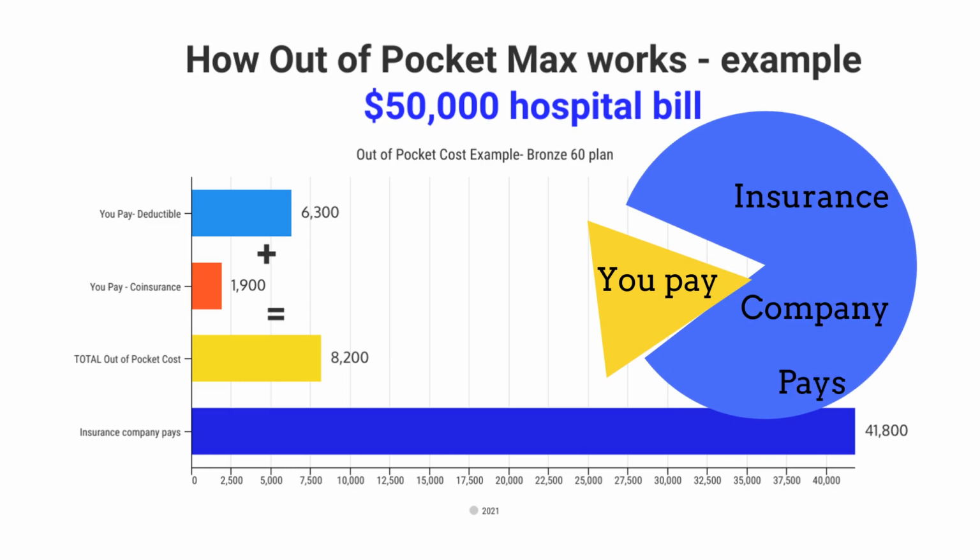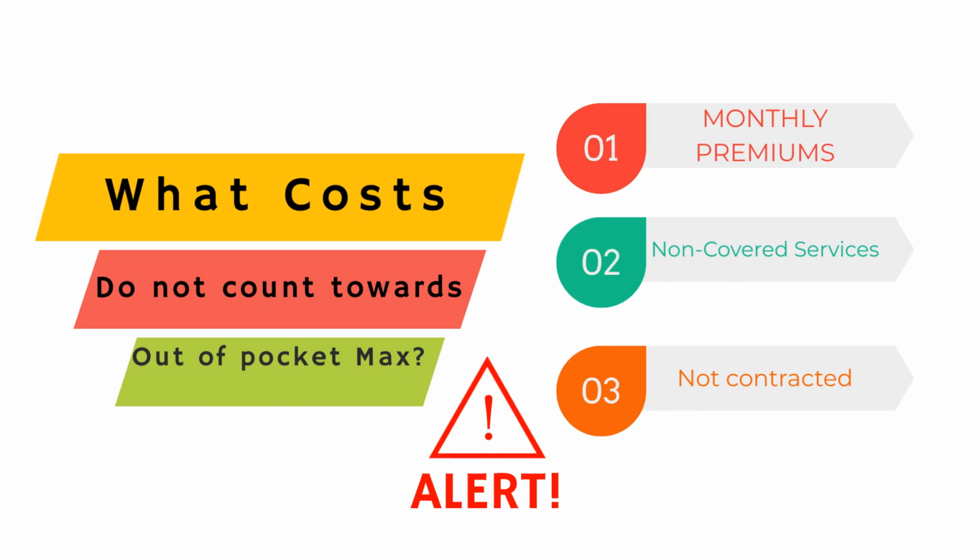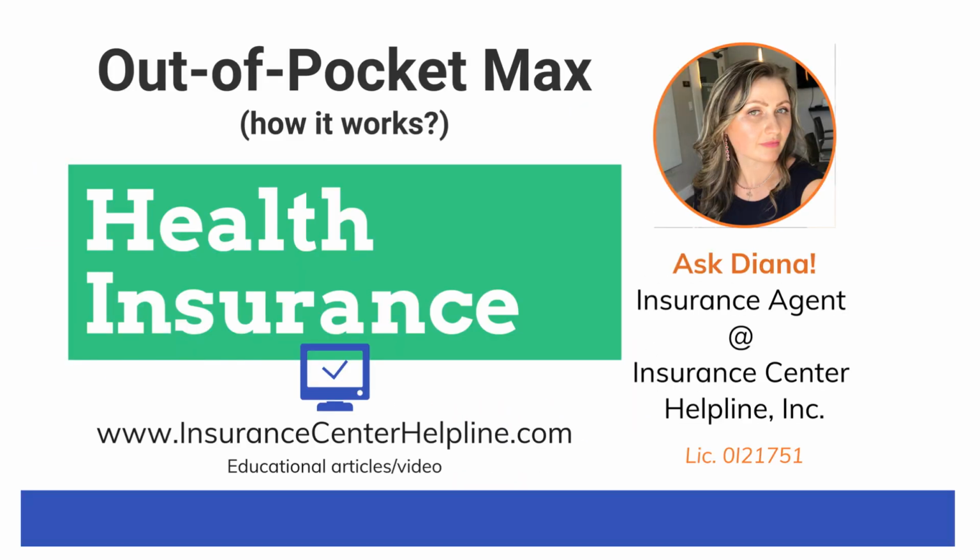Now let's see what costs don't count towards the out-of-pocket maximum. Not all expenses go towards this limit, so some of the costs that will not count include premiums, which is a monthly amount you pay for your health insurance plan. And again, this doesn't count towards your out-of-pocket max. Non-covered services. If a medical service isn't covered by insurance, any expenses related to it won't contribute to your out-of-pocket maximum.